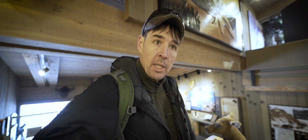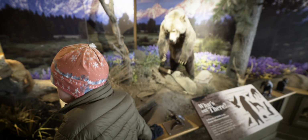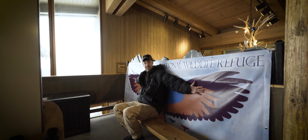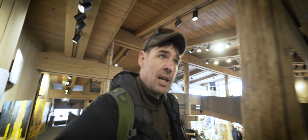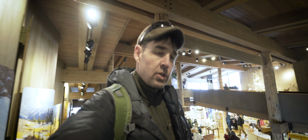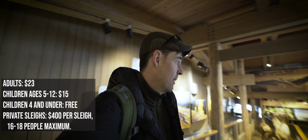The visitor center is really kind of cool. They've got a lot of mounts and informational displays as well as artwork. The sleigh rides seem about every half hour or so, not exact, and they last about an hour. They cost $23 for adults, I think $15 for kids.